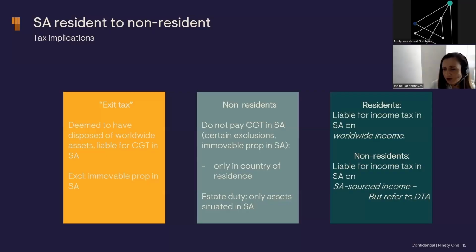Then as a non-resident, in the future, this person will not be liable for CGT in South Africa, and he will only be liable for income tax in South Africa on the South African sourced income, so no longer in respect of his worldwide income. It is important for clients to inform SARS as soon as possible after becoming non-SA tax resident, and to actually pay those exit taxes if they are due. If they do not, SARS will levy penalties, and the situation can obviously become a lot worse and a lot more expensive.